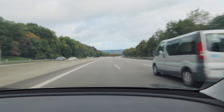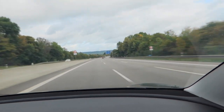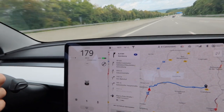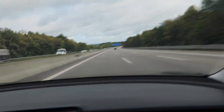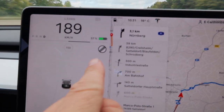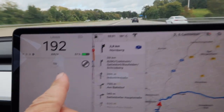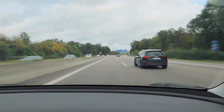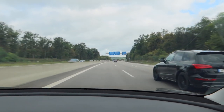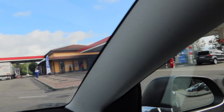It's freie Fahrt für freie Bürger, so free drive for free citizens. That's how it is in Germany. Currently driving 170, 180. That's free. That sign means free. From the land of the free. So 120, not free anymore.